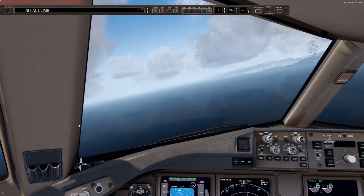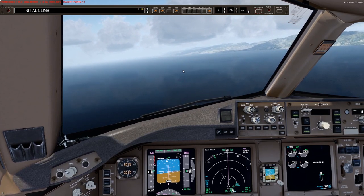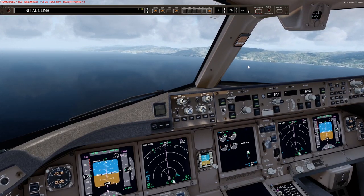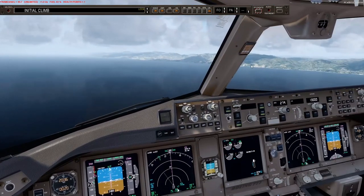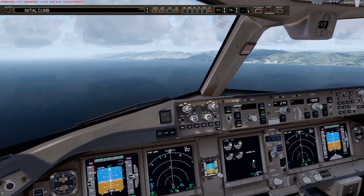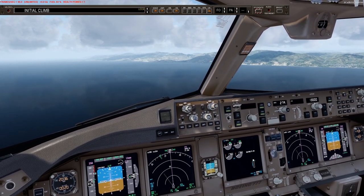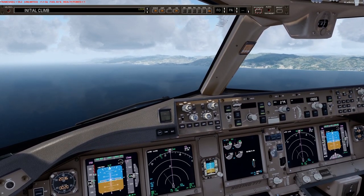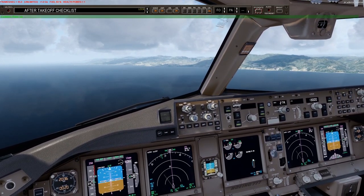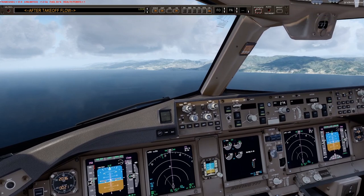Delta 5688 is cleared to Las Vegas via the CAF-4, Mizen transition, then SPAL. Climb maintain 5000, climb via the SID, squawk 4632, Delta 5688. Readback correct, expect runway 24 left for departure. American 5, so-called departure, radar contact, climb and maintain 13,000. Climb maintain 13,000, American 5. Delta 1302, ready to taxi. Delta 1302, flaps up, speed check. Altimeter 3018. After takeoff checklist.